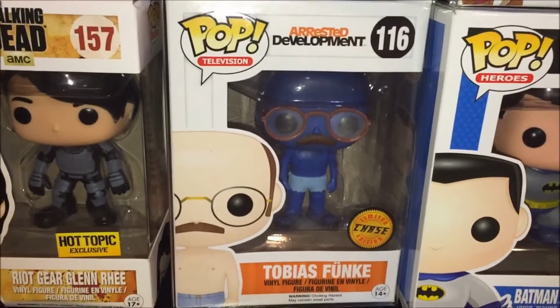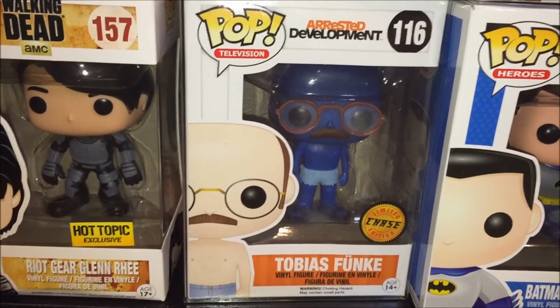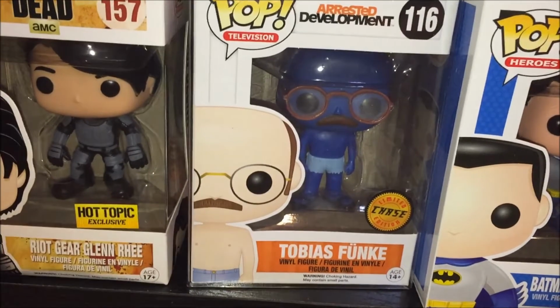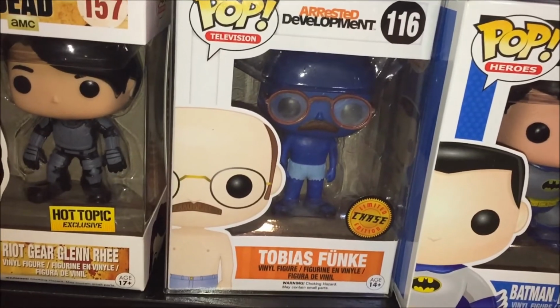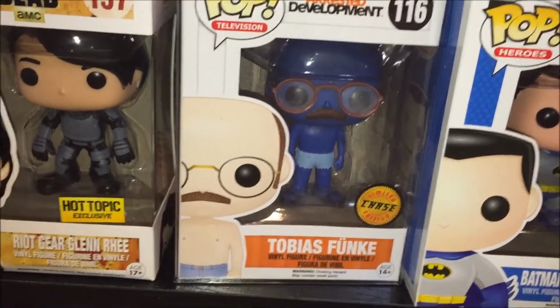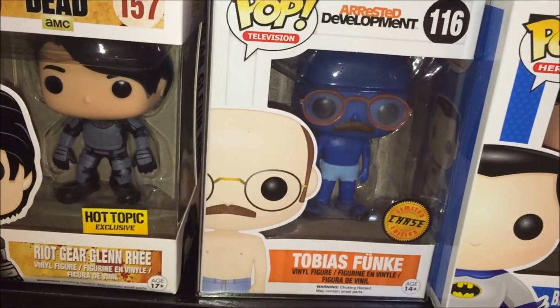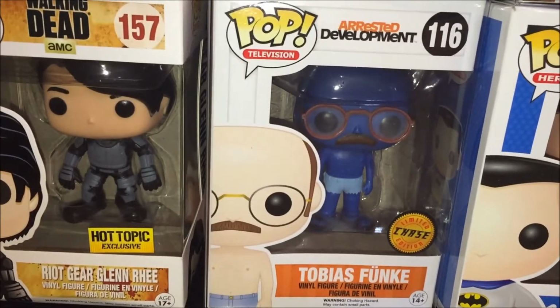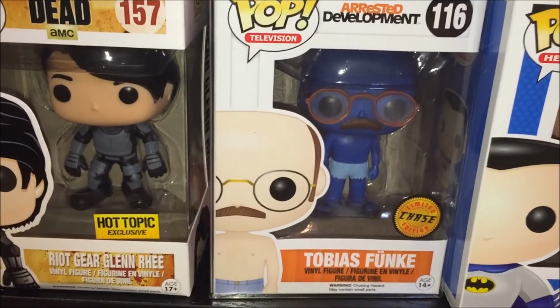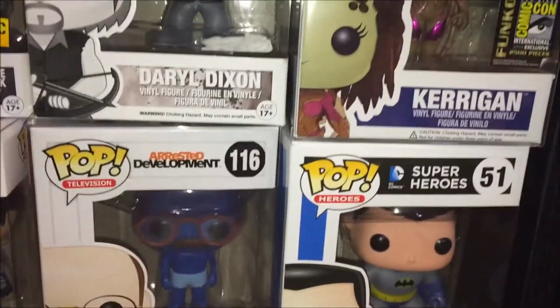So if you can find these chase items in the wild, and I think your best option, you don't usually find them, but the best chance you have is going to be at like a Barnes & Noble or someplace that wouldn't necessarily know what they're getting when they put those out on the shelves. Comic book store, you're almost never going to find a chase figure for a regular price. This one I think I got off of eBay or Amazon or something like that. But that's my only one. And that's the blue version.